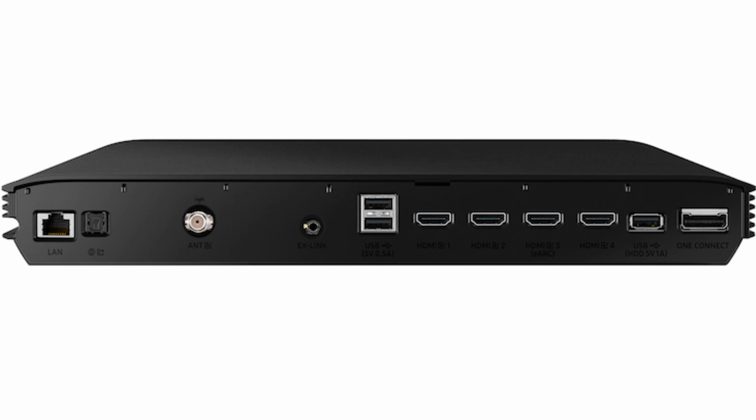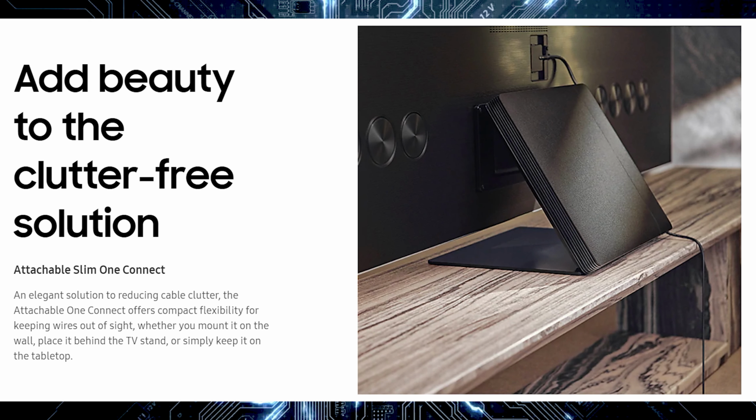Not as thin as OLED, but thinner than other LED TVs. It's going to ship with the One Connect box. If you're not familiar with the One Connect box, it looks like this. It's literally what it is. It's a box that has all the connections for the TV. You have the option of attaching this to the stand in the back of the TV, or place it at the bottom of the TV in your entertainment center.